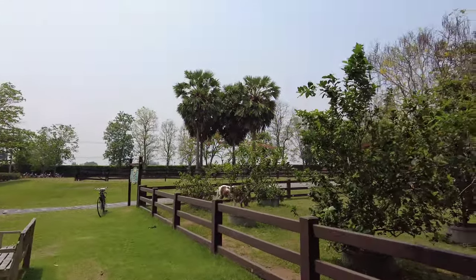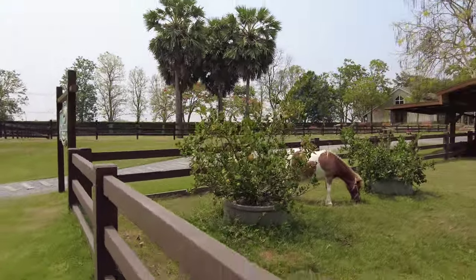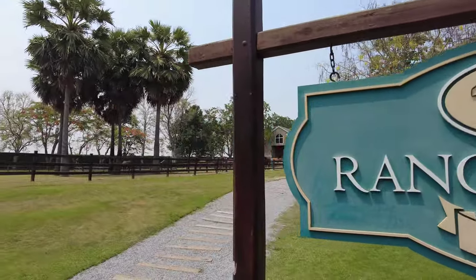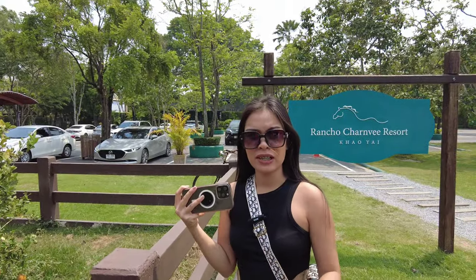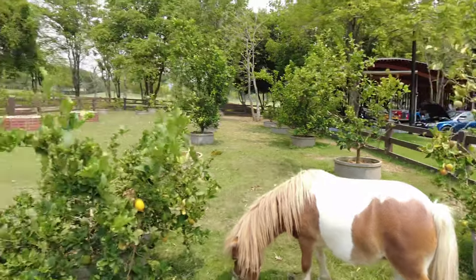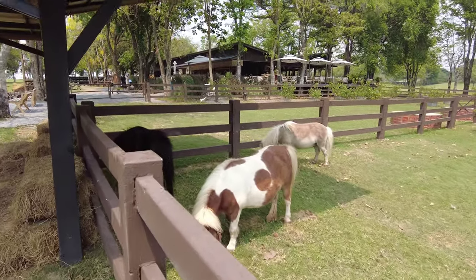They have some ponies. Yes. They're nice. Look at that. Look at them. Look, be careful. Poop, poop. Rancho Club. Buffalo and cow that are like red shirt. If they see red, they're going to attack me? Yes. Oh, little pony. That's so fat and so small, baby.